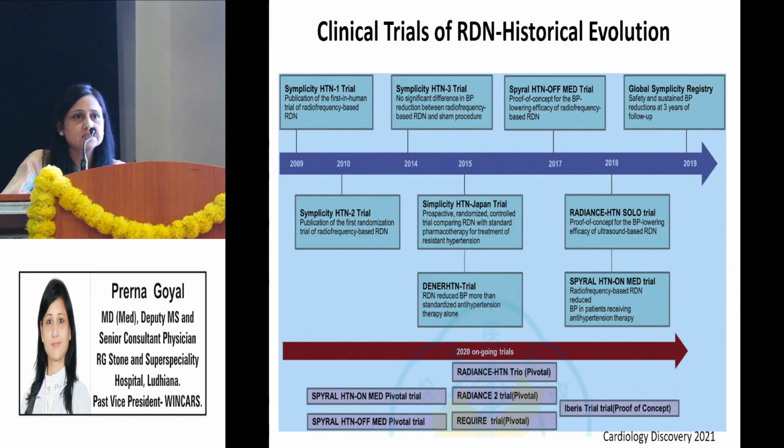So this was the change in the design, and later on we have a lot of trials, with the main names being the Spyral trials, with the use of spiral catheters, and then we have the Radiance trials, with the use of ultrasound based renal denervation. Spyral trials were basically divided into 2 major groups: Spyral HTN-OFF MED and Spyral HTN-ON MED. Spyral Off Med was done in patients off antihypertensive agents, to see the effect of RDN in patients without antihypertensives.